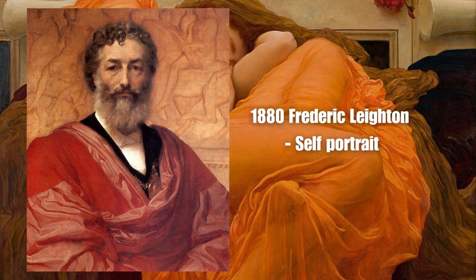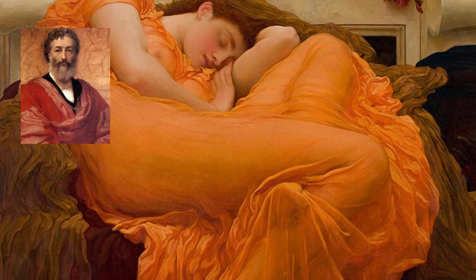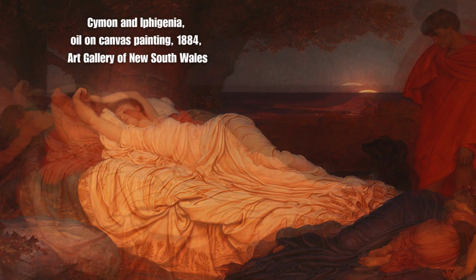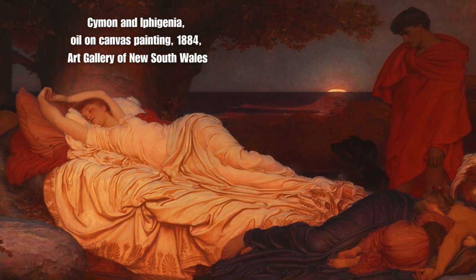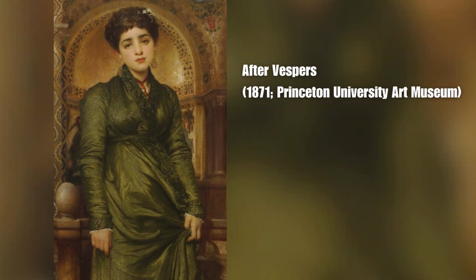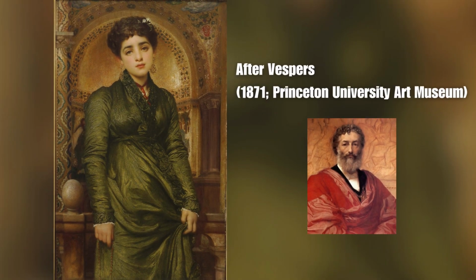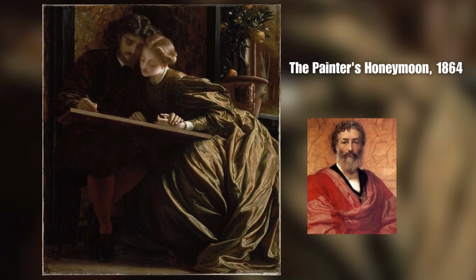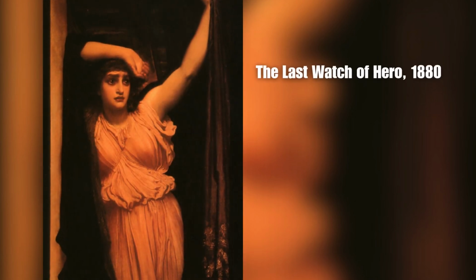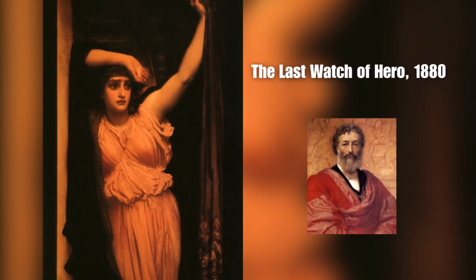Flaming June is one of the most iconic works by Frederick Leighton, a renowned British artist of the Victorian era. Painted in 1895, this mesmerizing artwork embodies the zenith of Leighton's artistic endeavors, showcasing his command over color, form, and emotional depth. The painting is a quintessential example of the Victorian aesthetic movement, which emphasized beauty and form over narrative or moral content. Leighton's work reflects this ethos, with its focus on the elegance and grace of the human figure.